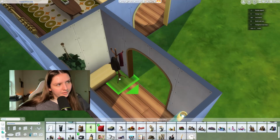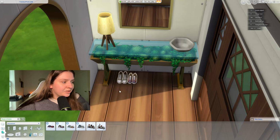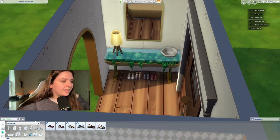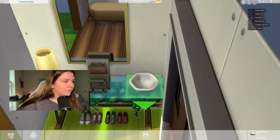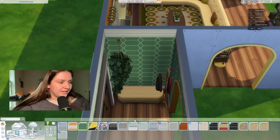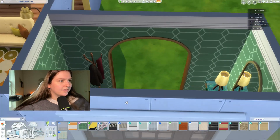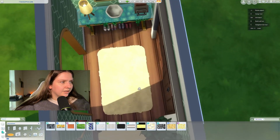And we can put our coat hanger right here. And then we'll tuck some shoes over here like that. And then we'll add in this stack of books. Let's actually move that over there and then we'll put the bowl there. And we can do this wallpaper for the entryway. We'll just do a simple rug for in here as well.